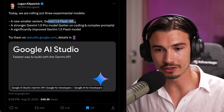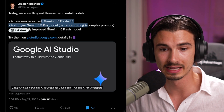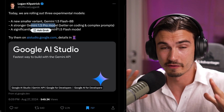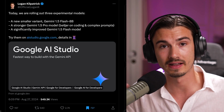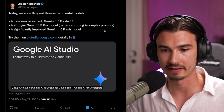But beyond that, they also released 3 new models this week. Gemini 1.5 Flash, the 8B version, so a tiny, very fast model optimized for developers. Gemini 1.5 Pro, new experimental version. This is their biggest model with a very large context window and complex reasoning capabilities, plus really advanced prompt adherence. And then they have a significantly improved Gemini 1.5 Flash models.